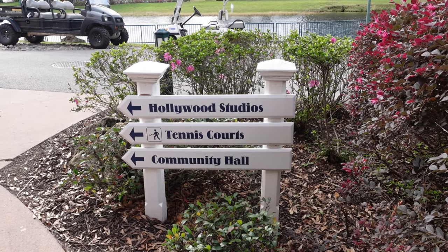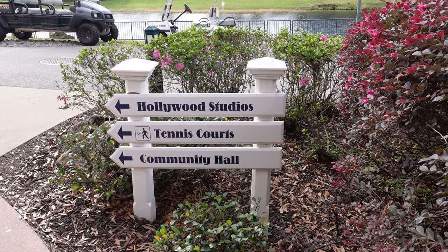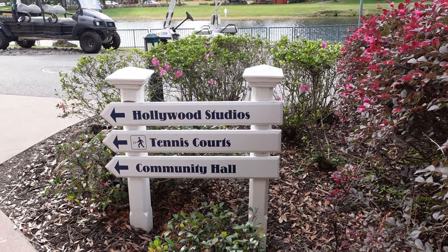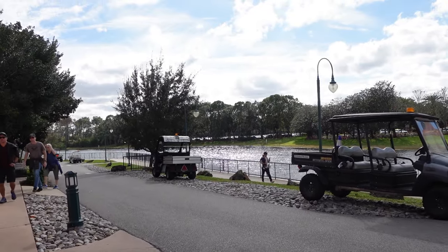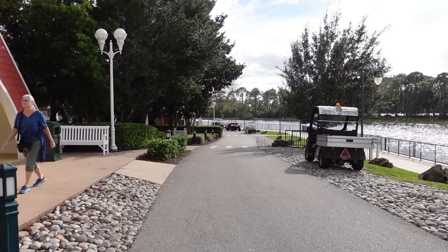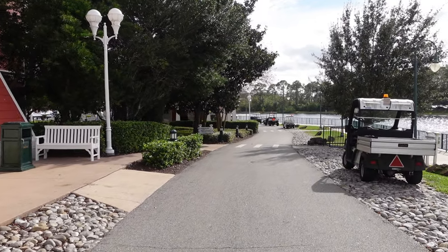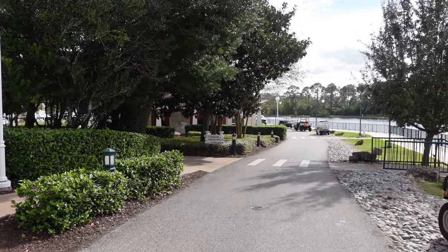This resort also has a community hall, which has a bunch of, I'll show you some sports fun in there. And then we have tennis courts all along the walkway to Hollywood Studios. So if you wanted to go to Hollywood Studios, you would walk along this path right here. So we actually went behind the pool. We're walking around, and then it says community hall. So let's check that out.